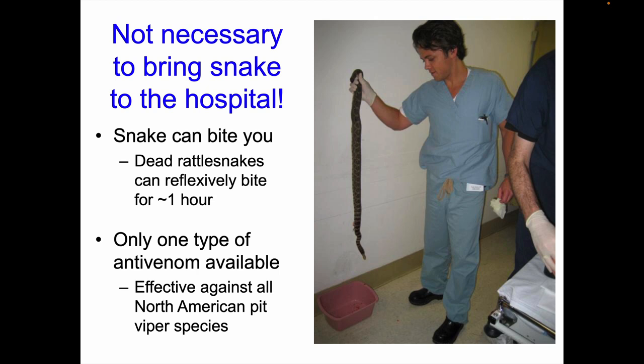Now, the most amusing thing about this picture is we see that the physician who's actually taking care of the patient is almost off camera here to the right side of the slide. This was a very tall resident I was working with, whereas the shortest resident we had at the time was the one who picked up the snake that the family had brought along with the patient, because that makes the snake look a lot bigger and badder and more dangerous.